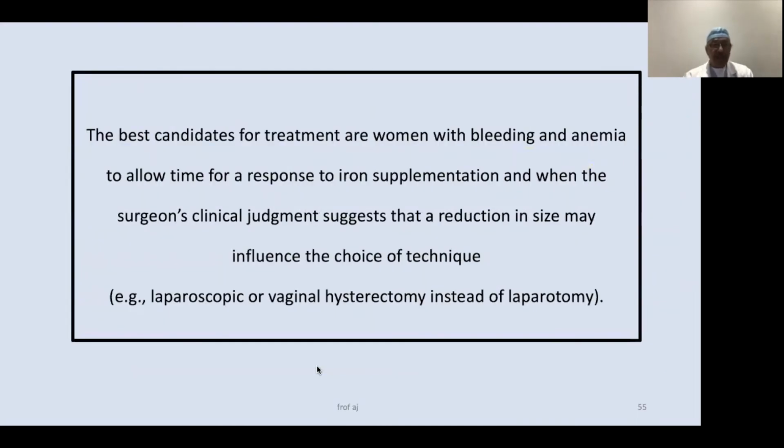The best candidates for treatment are women who have bleeding, or to allow for response to iron supplement, or the surgeon's clinical judgment suggests that reduction in size may influence the choice of treatment. يعني ممكن يقول والله نسوي لها laparoscopic, نسوي لها vaginal hysterectomy instead of doing laparotomy to remove the uterus or to remove the myoma.